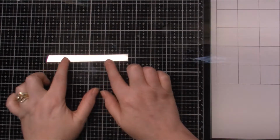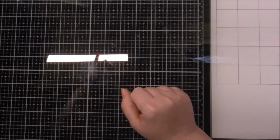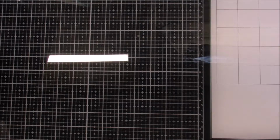And I apologize for this. This is actually a reflection of my light that is under my cabinet. So I apologize for that. Somehow I'm going to have to figure out how to kill that reflection.